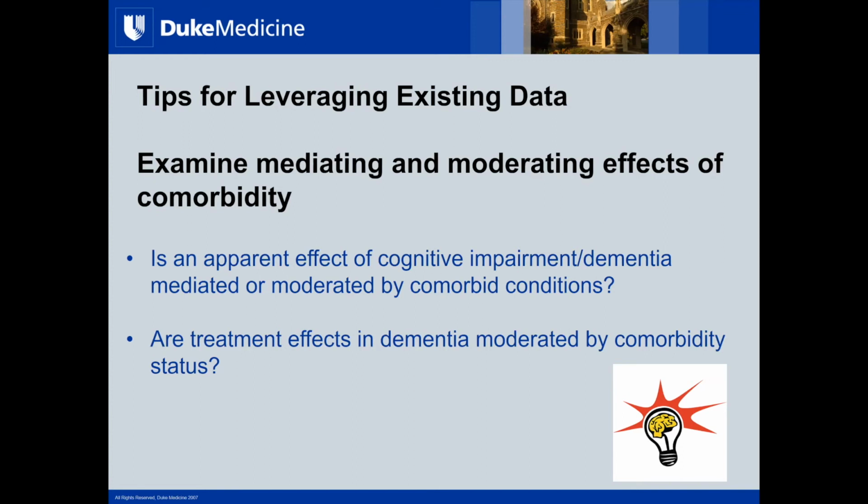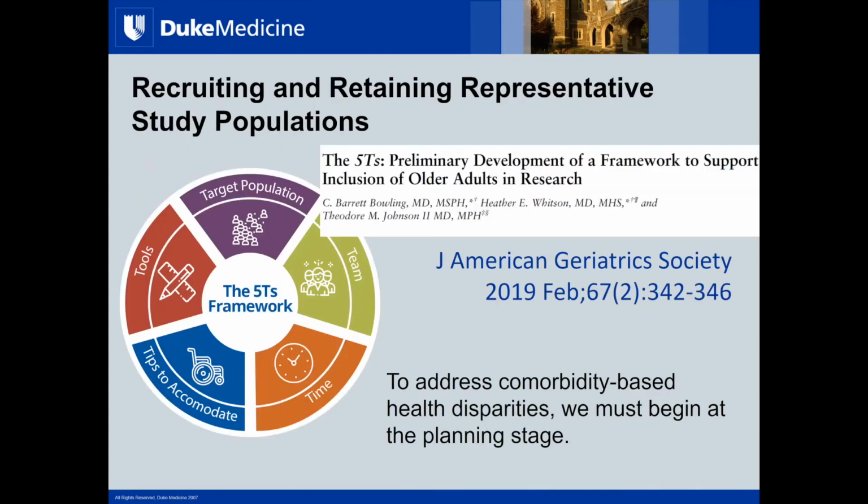And then I'll touch just briefly, not on how we use the extant data, but how we potentially contribute to databases and an evidence base that is more representative. So I'll highlight here, and I think that there's some great work going on led by the CTSAs as well as the NIA related to trying to recruit more inclusive samples, particularly of older adults in research. So looking at inclusion across the lifespan.